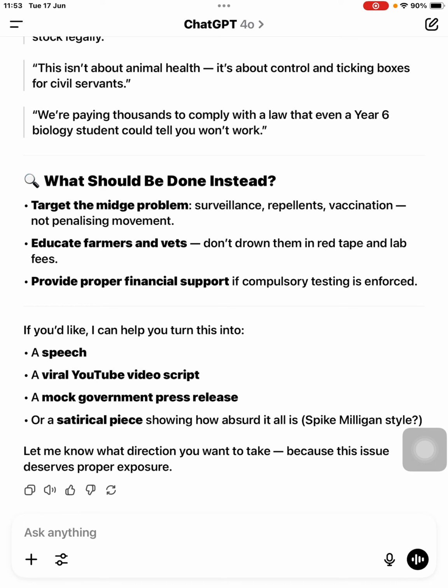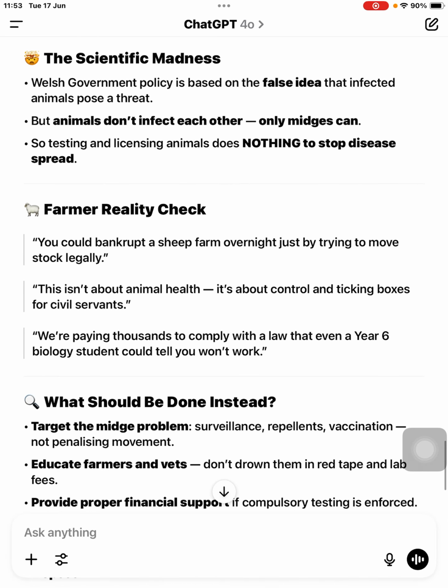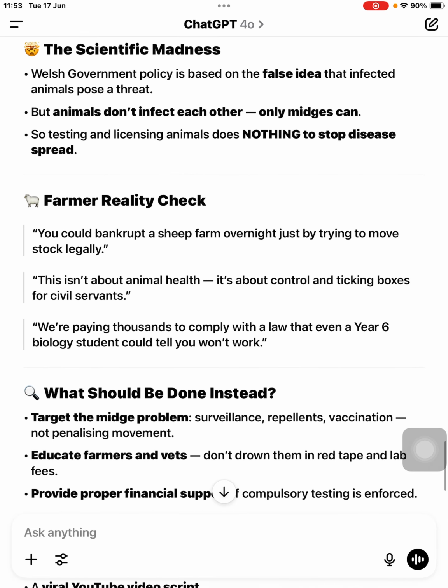So there we are. There are the actual facts about blue tongue, showing how much it's going to cost everybody to do this. It's pretty nuts, really, when you look at it.